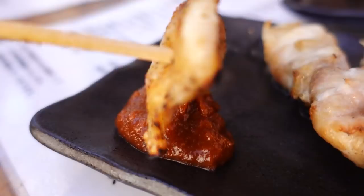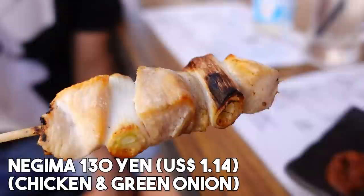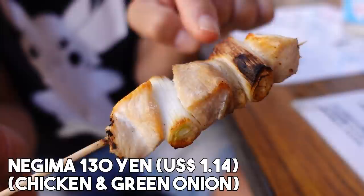Okay, I'm gonna try it with a little bit of their miso here. Okay, this is their special in-house miso. This miso is like garlicky, has that miso taste, lots of umami. Imagine like garlic miso. It goes so well with the chicken wing. This is negima, one of our favorites. It's basically chicken and negi, which is like Japanese green onions, and it kind of alternates between.